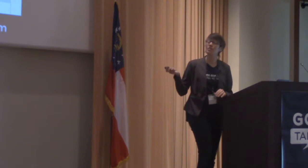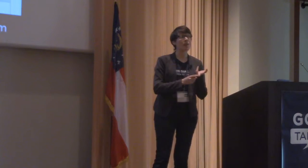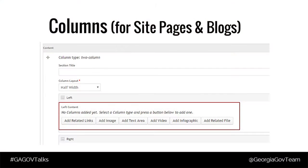And so that's where we have this new feature called columns. Columns are going to be on your site pages and your blog pages, and you don't have to do anything different with your normal pages of content. You can just keep using your normal site pages as they are, but whenever you have information that needs to be a little more chunked or you need separate columns of information, that's where you can use the column section. So I want to talk you through a little bit of this. We've got a few different ways that you can chunk out and display that information.